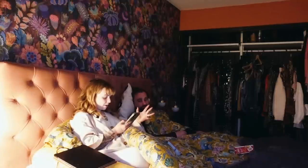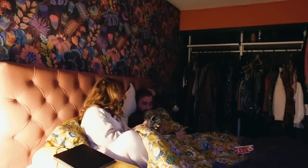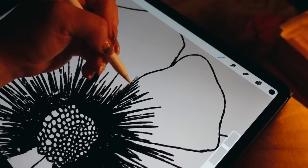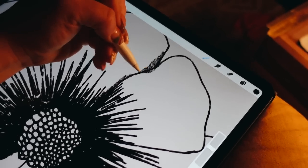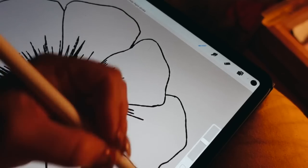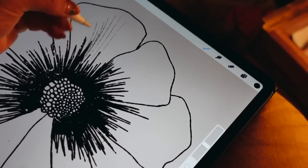They're making a prequel to Game of Thrones. It's called House of the Dragon. Oh my god. I'm drawing a flower on here. It's nice. Doing some shading.